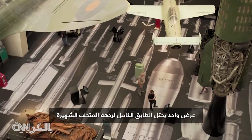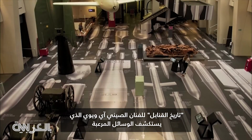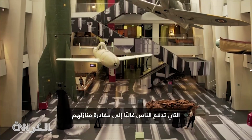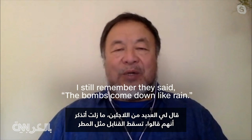One display occupies the whole floor of the museum's famous atrium. A History of Bombs by Chinese artist Ai Weiwei explores the terrifying hardware that often drives people to leave their homes.